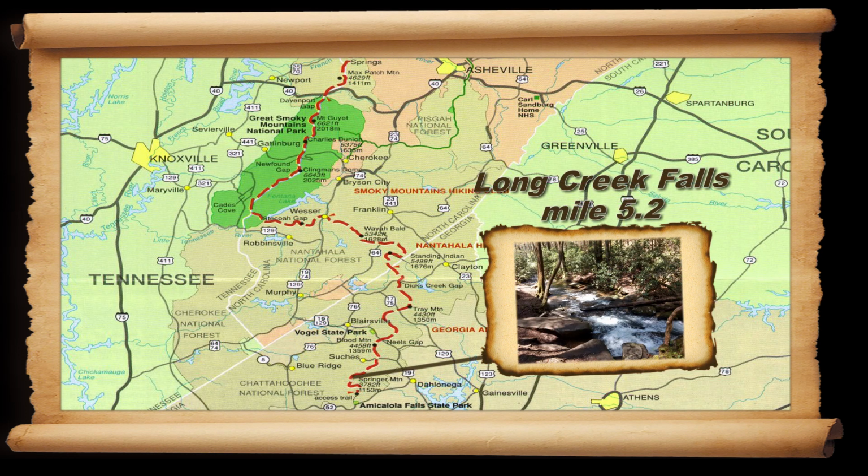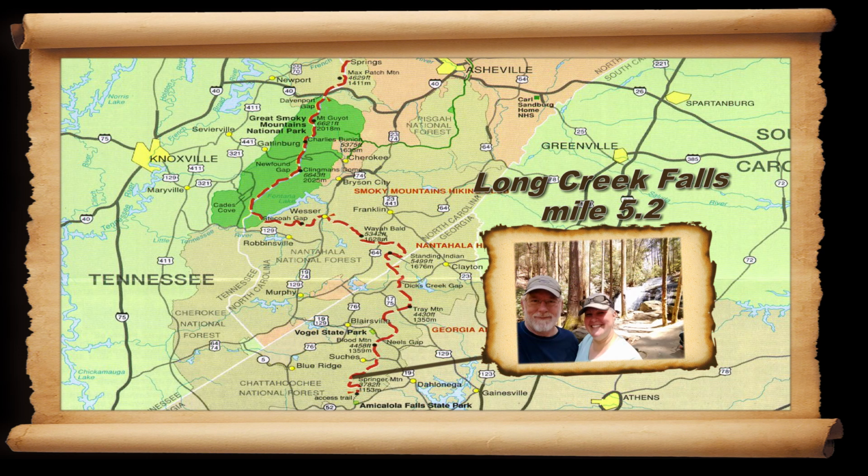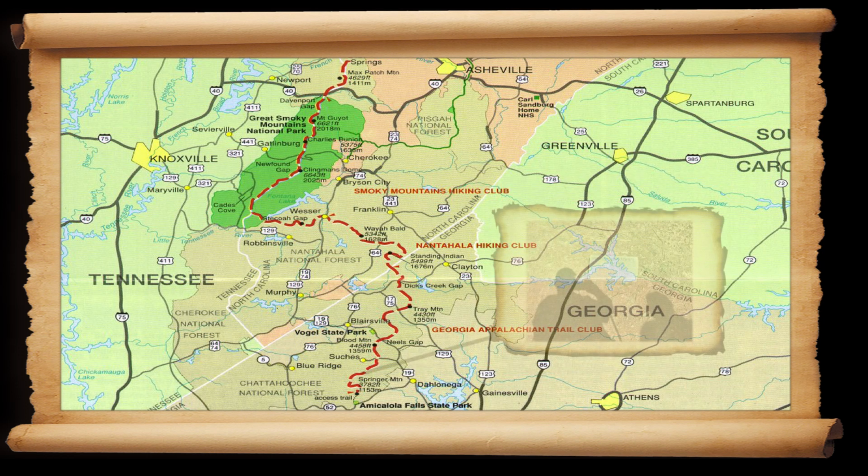And then we went on up to Long Creek Falls, which is a beautiful little waterfall. It's about a quarter mile off the AT, but well worth it. We stopped and had lunch there on a big rock in the background right there. Very nice place to stop and rest.